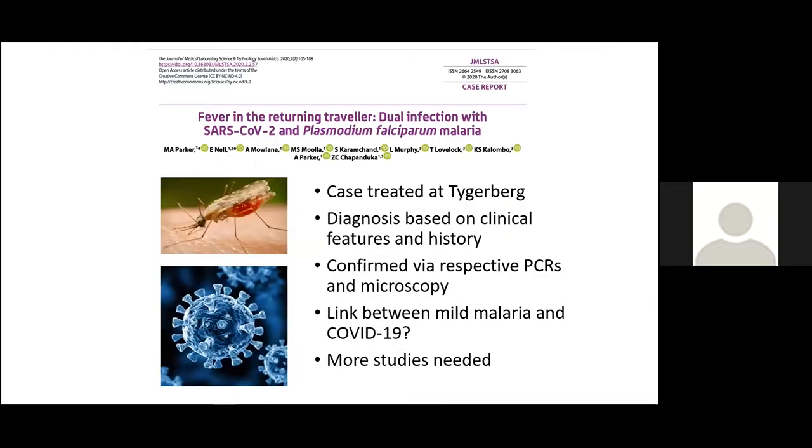This interesting case from this week also raises the importance of the possibility of dual infection with both COVID and malaria. A similar case was actually treated at Takehome Hospital in March 2020 and was written up by Parker et al. for publishing in the Journal of Medical Laboratory Science and Technology. This was cited as the first case of dual malaria and COVID-19 infection that had been published. The patient presented with a fever of sudden onset with no respiratory symptoms, as well as a history of travel to an area of endemic malaria, specifically Mozambique. As a result, she was tested for both SARS-CoV-2 as well as malaria. Both the COVID PCR and malaria rapid antigen test came back as positive, indicating that she was duly infected.